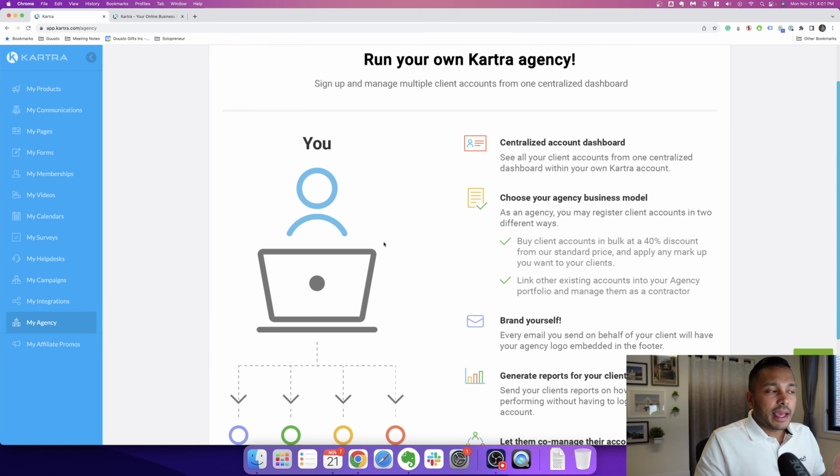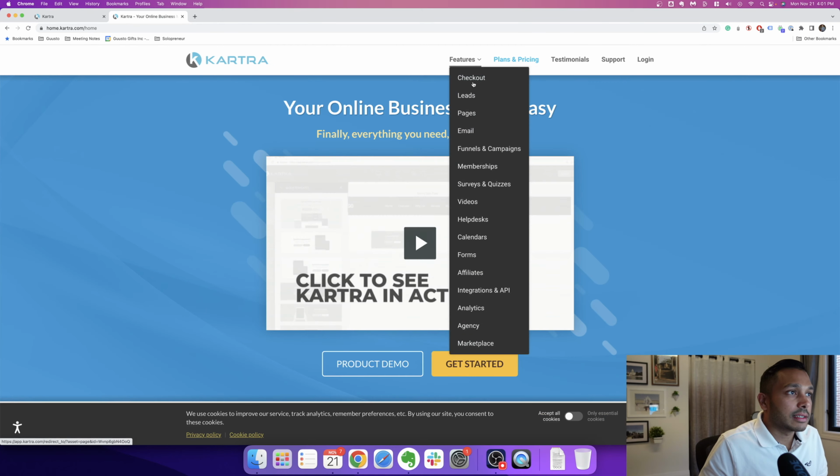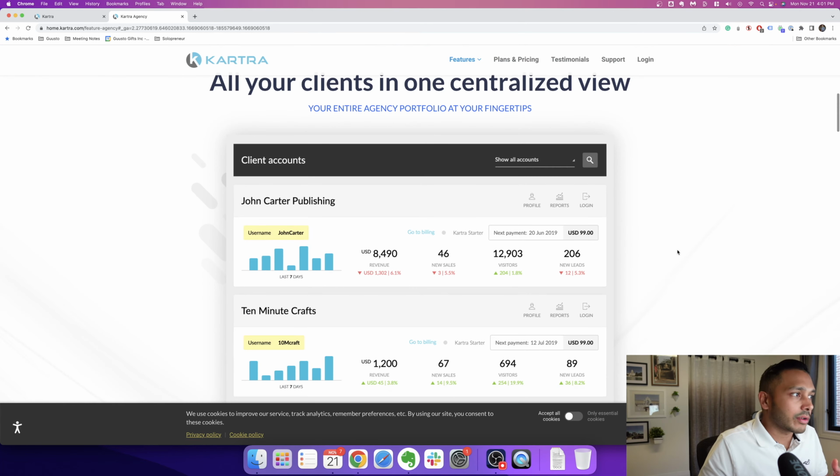Lastly, I want to talk about the agency functionality. Effectively, you can use Kartra to have Kartra sub-accounts to run your agency with. Now this is, of course, a specific use case if you do run an agency, and so obviously it's not for everyone. But if that is one of your use cases, then you can actually run your agency in Kartra and have one master account and then control all your other sub-accounts.